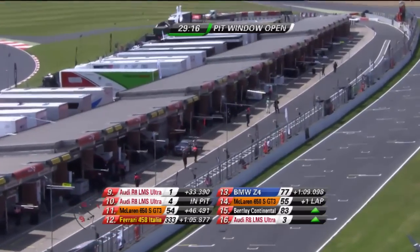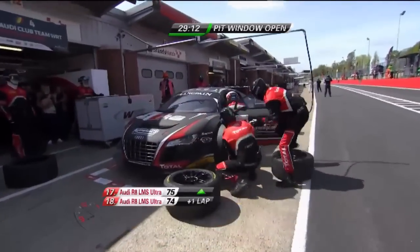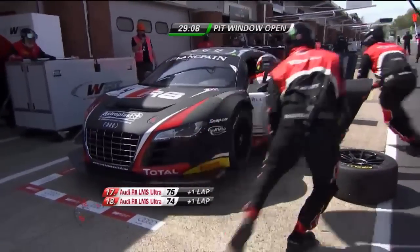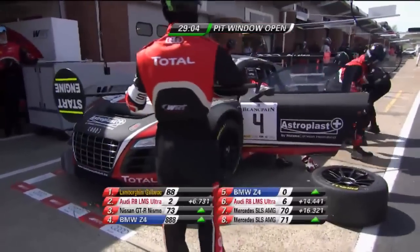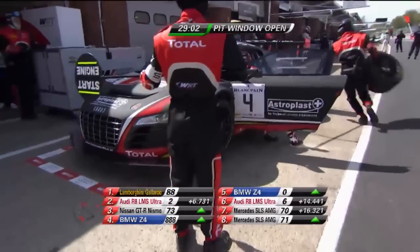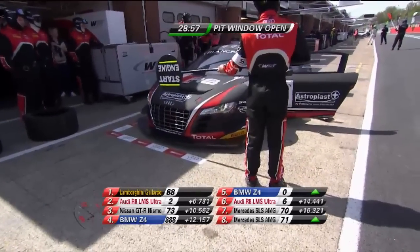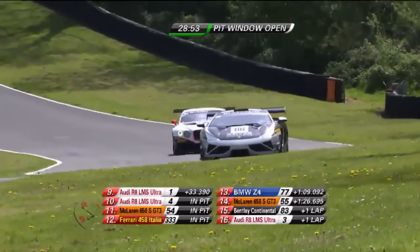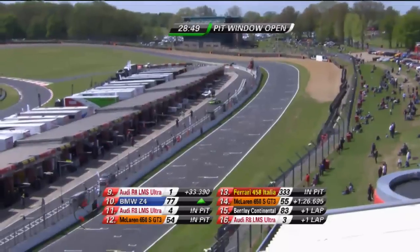Robin Frijns heads up towards Paddock Hill Bend. Also into the pits is Frank Stippler to hand over to James Nash. They were running just outside of the top 10 after a difficult qualifying session for the number 4 car. They could only manage 11th place, but it is such a strong field that you're going to have top drivers missing out on the top 10. I mean, the top 10 were covered by, other than Vanthoor's time, which was really beyond anybody's reach, about half a second, covering 8 or 9 cars.